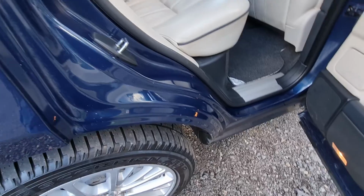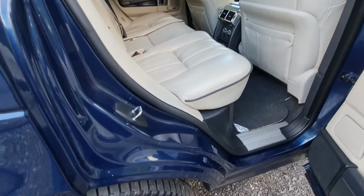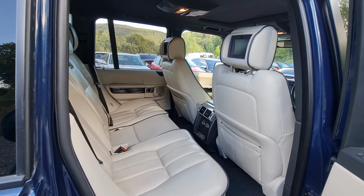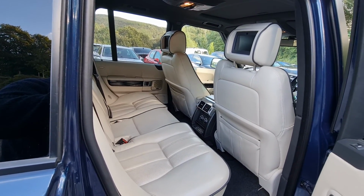Again, just to show you the arch on this side, it's all very intact, and that will hopefully please the Land Rover buffins, who would probably be checking that first thing, but we're going to give this car a full inspection prior to sale anyway.